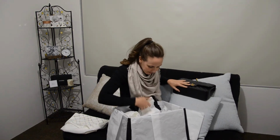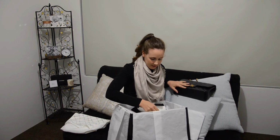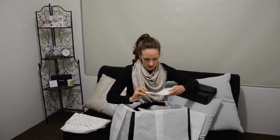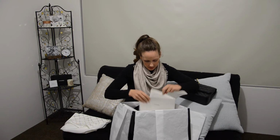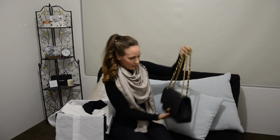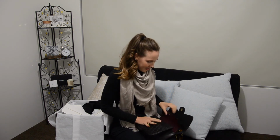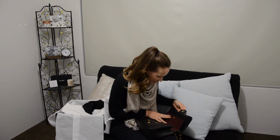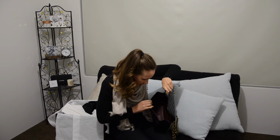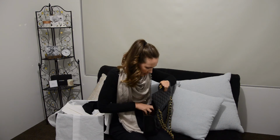Okay, so this bag comes with care booklets. I don't really know what this is. Let's have a look. It is so, so beautiful. It is so spacious and large. Gosh. You can literally fit so much in here.